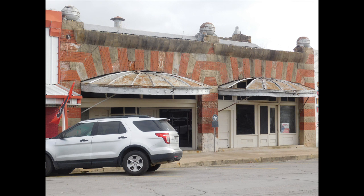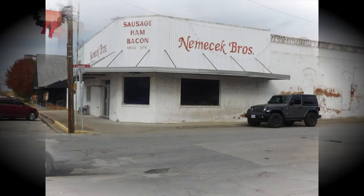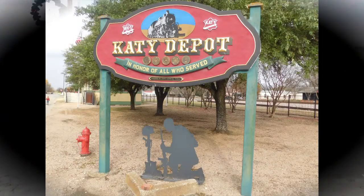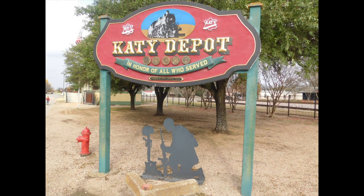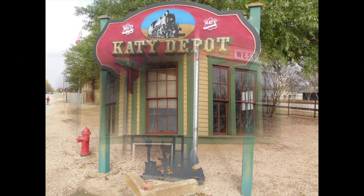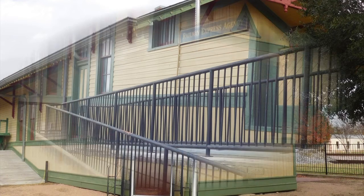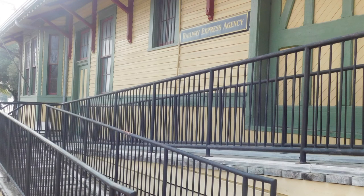West was officially organized on June 11th in 1892, and that's when it became known as West. It was a huge center of commerce in this area. It had cotton gins, grocery stores, churches, schools, doctors' offices. There's the Katy Depot. It was a real thriving community. Yep, and here's the old West Depot.